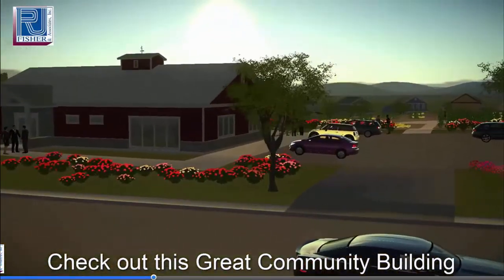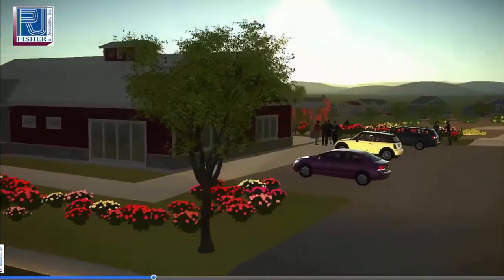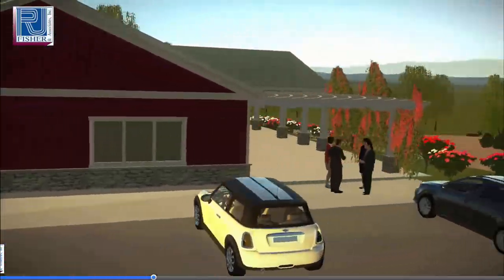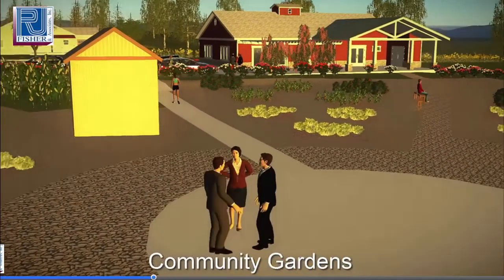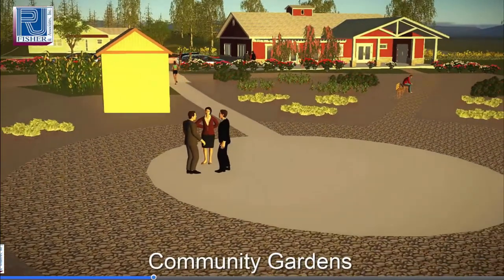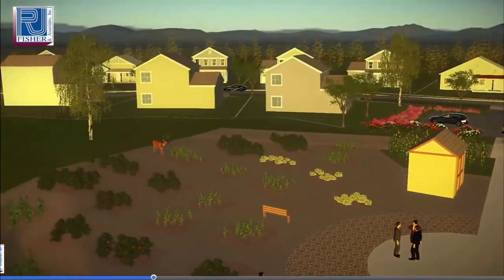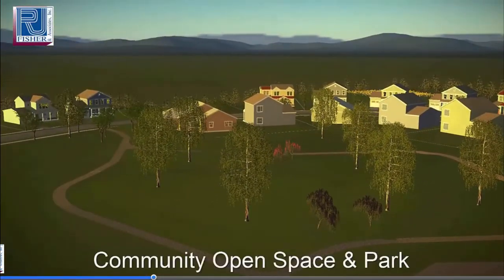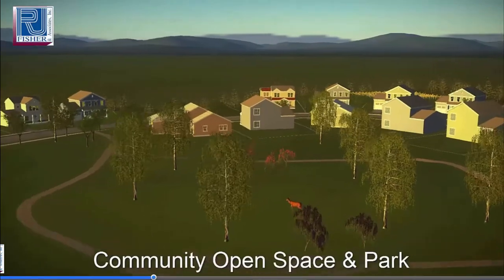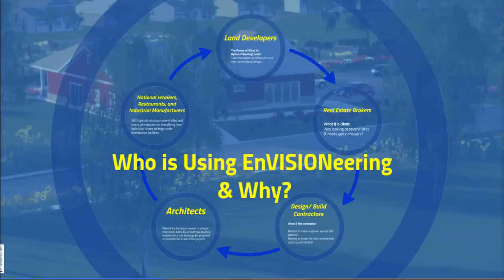If you really look closely at this video, you can see the breeze blowing through the trees, animated people, animated cars. It really has opened up a whole new world to allow for pre-construction sales and marketing of a project, and really give your potential clients and buyers a lot better feel for what the ultimate project is going to look like at the other end.